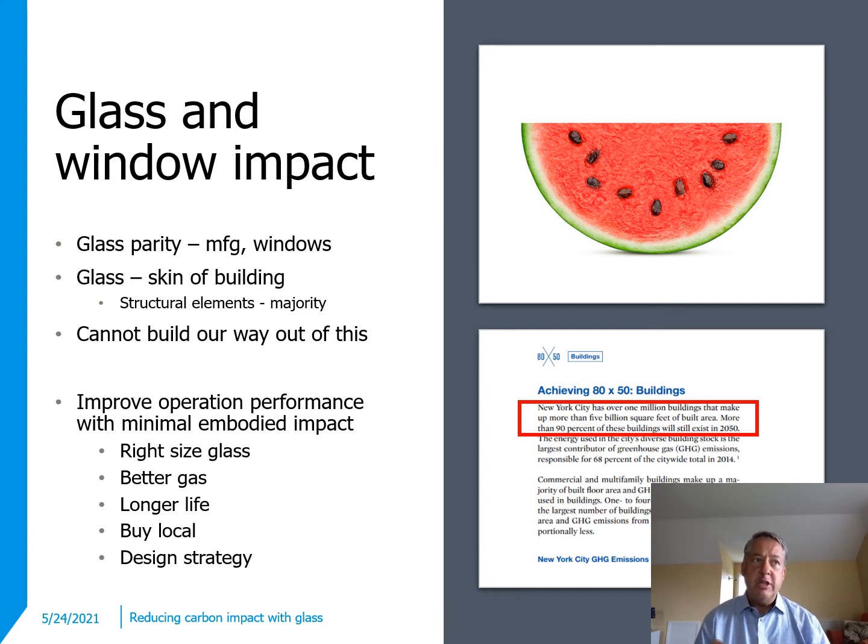Buying locally. It doesn't impact things from a glass supply standpoint. We don't see this, but in your building design, you will. The further you have to ship, the more you have to transport, that all starts to go in. So what we try to say is, as you try to understand your design strategy, we can try to help guide those operating and embodied discussions.